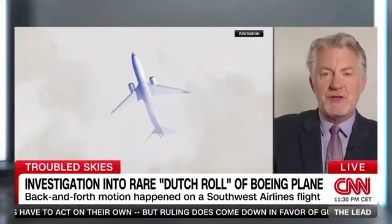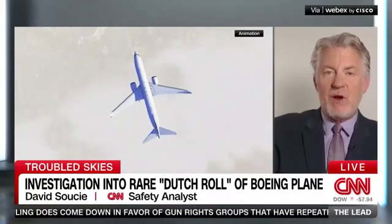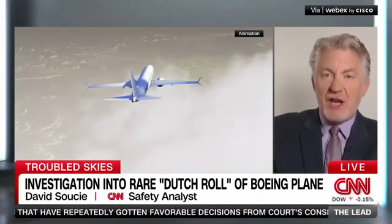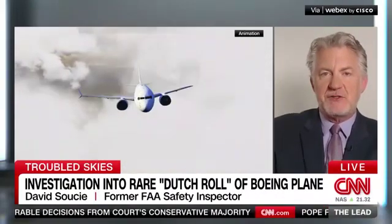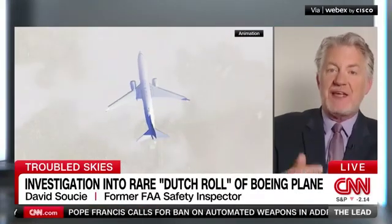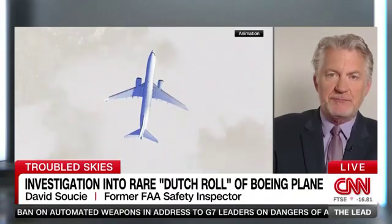Well, it's extremely dangerous, and the pilots must have been able to know exactly what it was right away to be able to recover from it. But it's really something that is designed to be stopped with a yaw dampener, something that prevents the rudder from overreacting to the situation. And that was damaged. They found, FAA reporting, that the power control unit for that yaw dampener was damaged on the airplane, and that may be what led to what happened here.